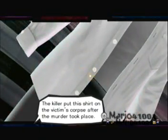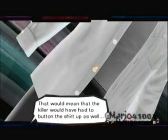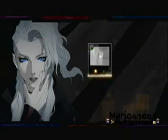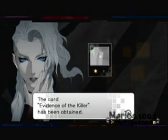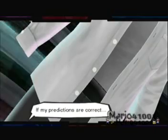Put this shirt on the victim's corpse after the murder took place. That would mean that the killer would have had to button the shirt up as well. Buttoning up a shirt with gloves on is no easy task, if my predictions are correct.